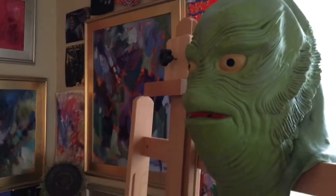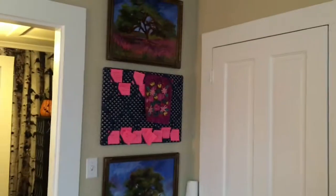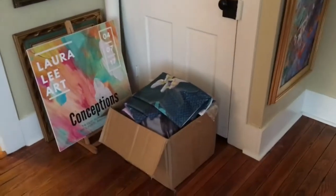Guys, this is the first mask I've ever bought and the first monster thing I bought. So I'm sort of obsessed with it. I like to wear it. I think Toby's a little afraid, but it's pretty fun. So it's just lording over my art studio. And, yeah. More paintings. This is just a bunch of my merchandise.